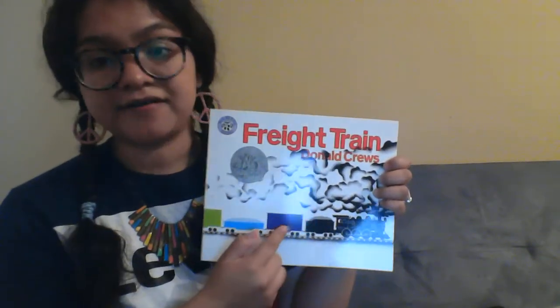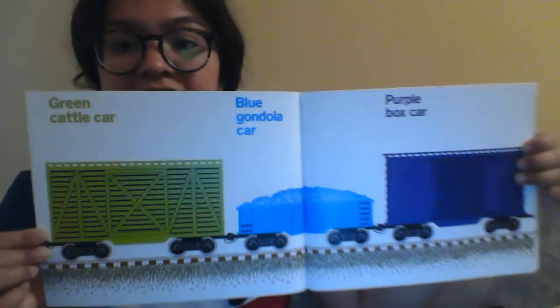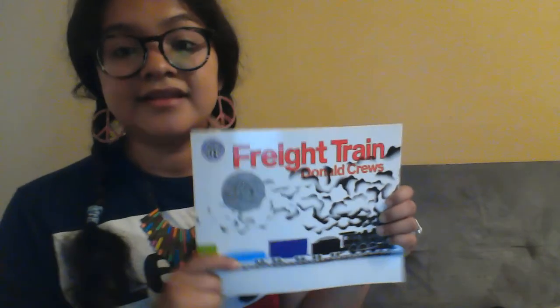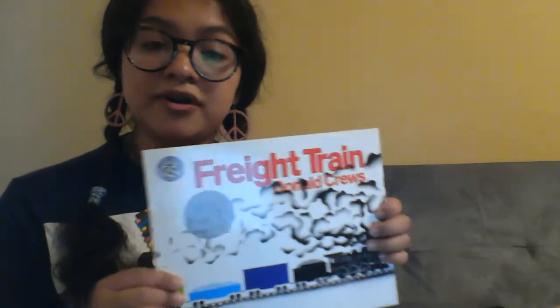So while I was reading this book, I noticed a couple of things. Some of the cars are designed differently. Some of them are different colors. And also the words that the author wrote are in matching colors to the car that he's talking about. I have a few questions to ask you about our story before we end book time. What did you notice about the colors and the designs that our illustrator used in this book, Freight Train? What kind of shapes were the train cars? I see right here, this one looks like maybe it is a rectangle shape. Did you see any other shapes? And how are these train cars different or similar to the trains that you have seen when you're out and about on the road?